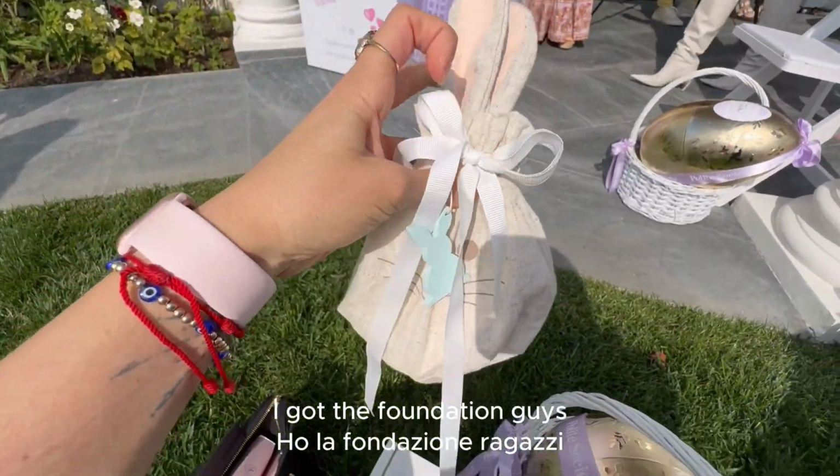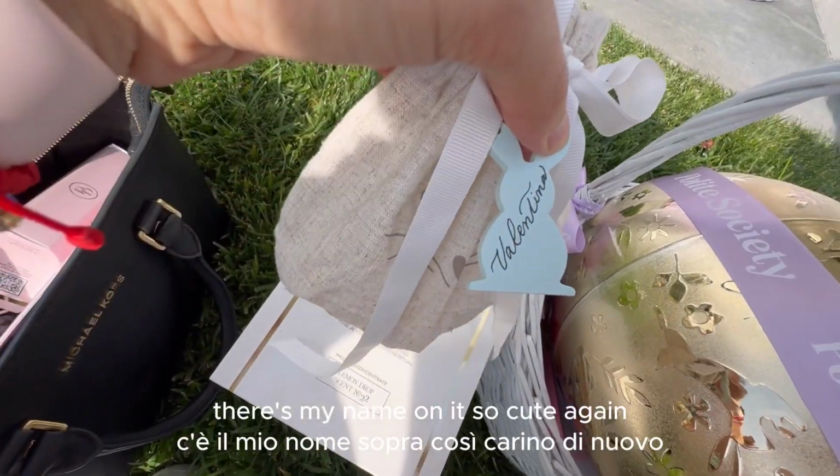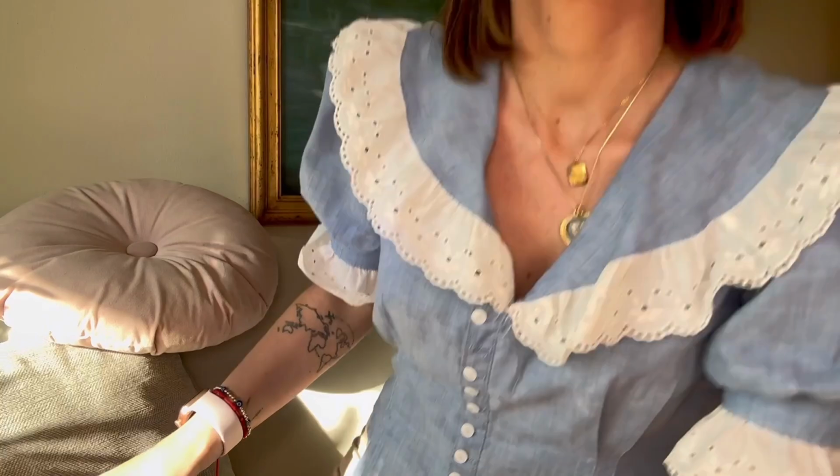I got the foundation, guys. Look how cute. Oh, there's my name on it. Ah, so cute, I can't.